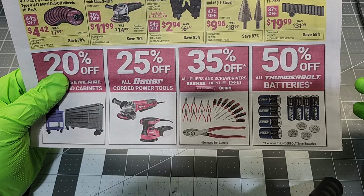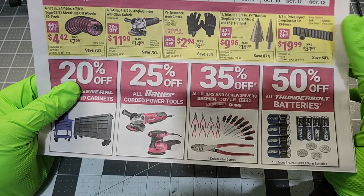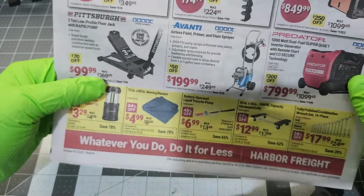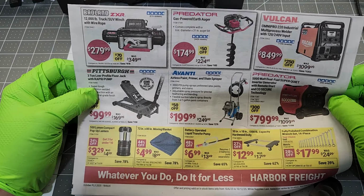And then 50% off of all Thunderbolt batteries. Personally, I kind of skip these. I've used them in the past. I'm never too impressed by them. I end up going with the Kirkland brand batteries. Personally, those tend to treat me very well.